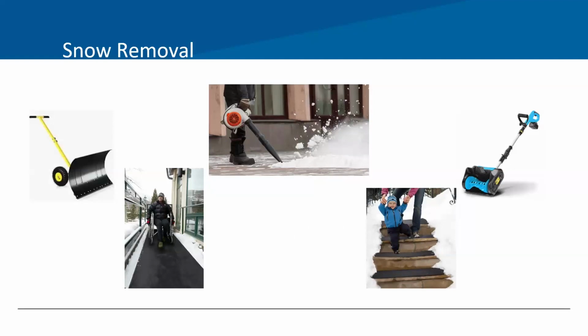And then here's just some different snow removal devices. That first one is just a shovel with some wheels. So something else to keep in mind too. Not only do you have to worry about falls, but you don't want to injure yourself trying to remove your snow. You don't want to throw out your back or anything like that. So that just makes it easier to push the snow.